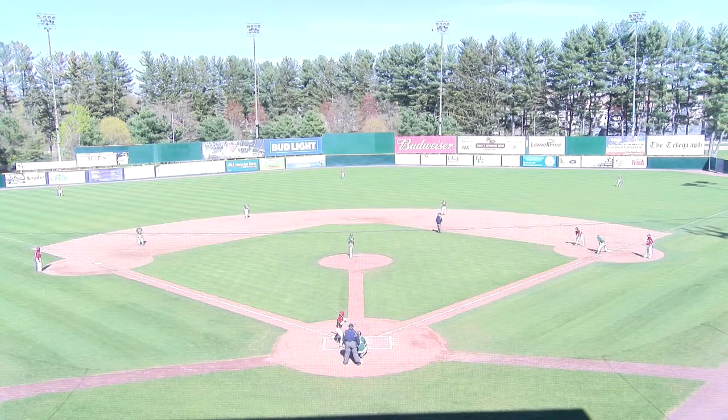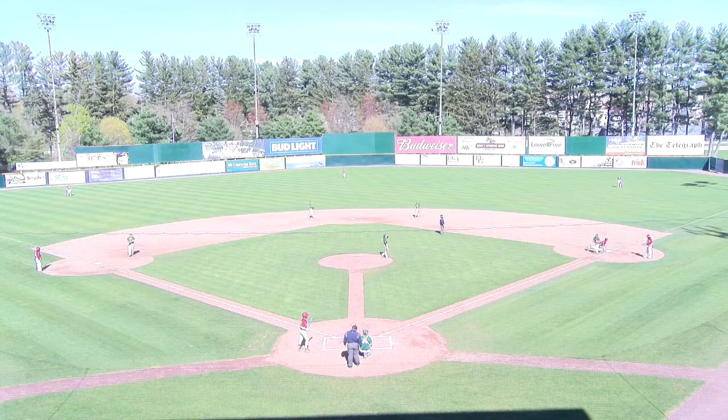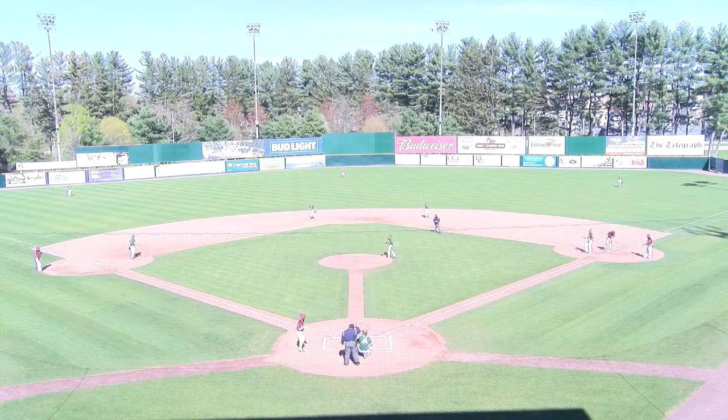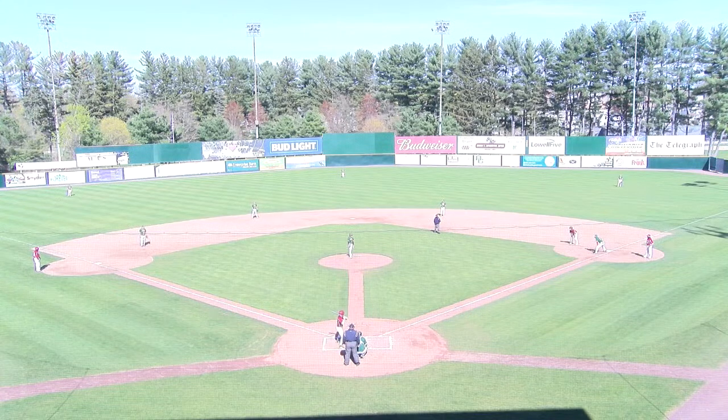All right, we are live here at Holman Stadium. We have Bishop Guertin home team versus Portsmouth in the top of the first inning. First batter was Minkler, reached on a walk. We have the second batter here.